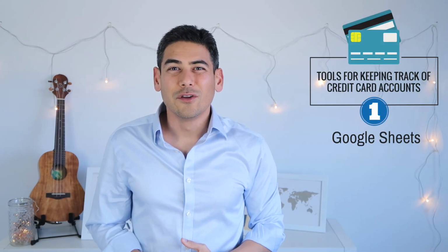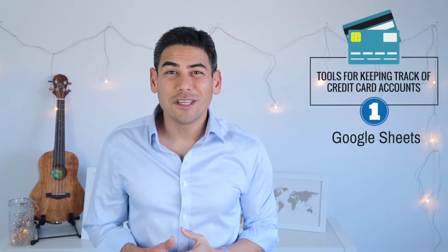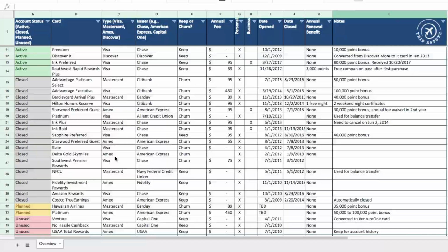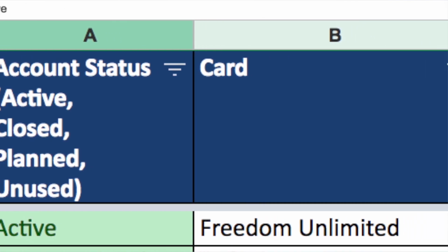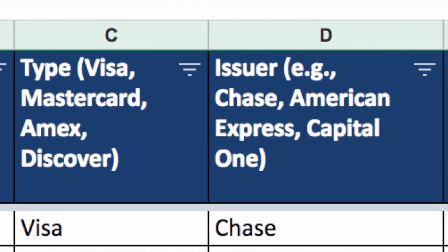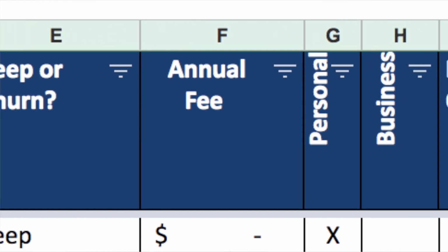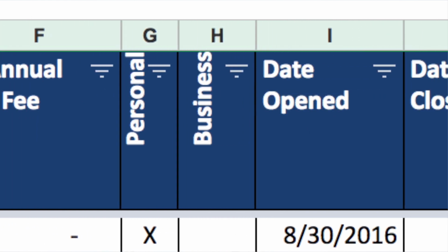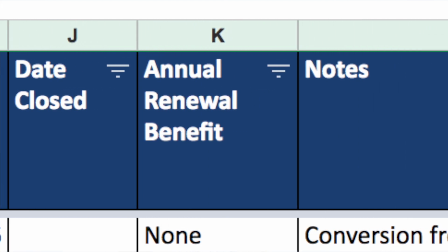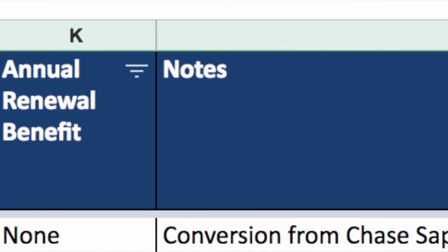Number 1, Google Sheets. When it comes to keeping track of all my credit card accounts, I use Google Sheets to log all my current and past accounts. The spreadsheet that I use includes basic information like account status, card name, type, and issuer. However, I also log information like whether I plan to keep the card, the annual fee, whether it's a personal or business account, the opening and closing dates, and any annual renewal benefits.